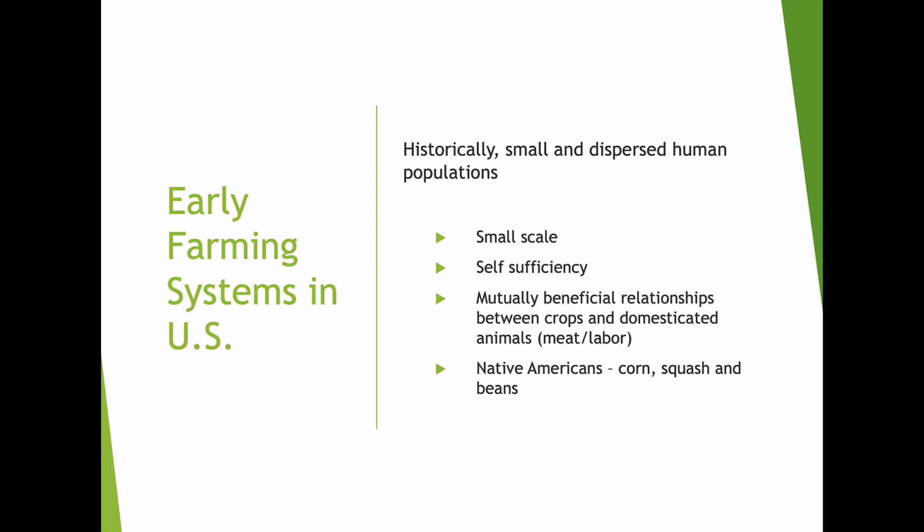Native Americans, and I think I'll expand on this a little bit. So there's a name to that, corn, squash, and beans. Does anyone know that name? It's called the Three Sisters.